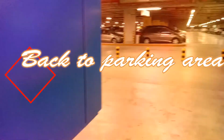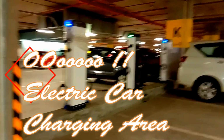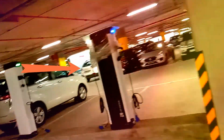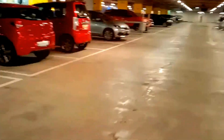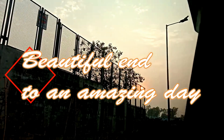And now we are back to the parking area, and look at this, guys. They have electric car charging already installed over here. So IKEA already knows the future and they know that very soon electric cars are going to come over here, so they have installed the charging already. So here I am walking towards my car and I am going home right now with all the stuff which I had bought today, and very soon I am coming back and I'll be buying more stuff.